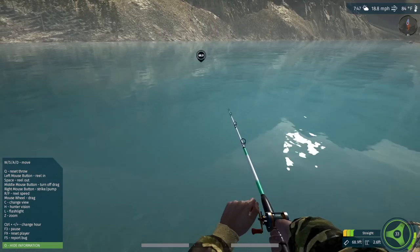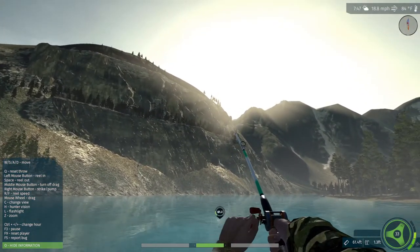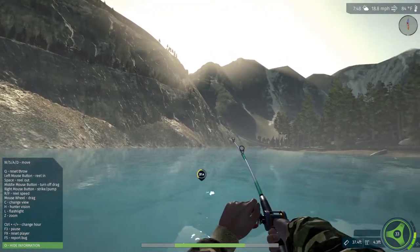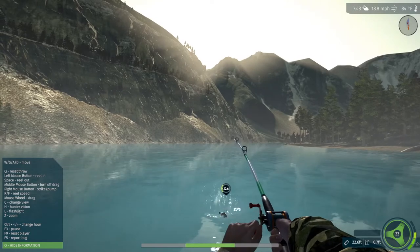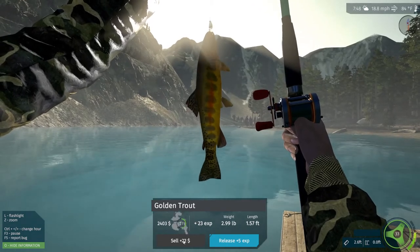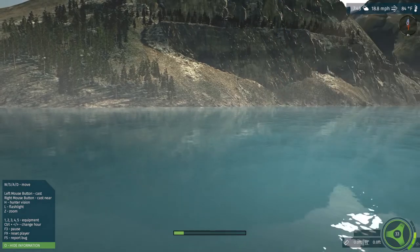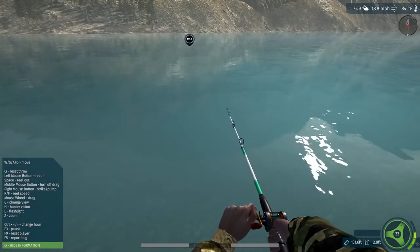This might take this lure now, it's going past them all. Yep. Something not coming in, does it, this one? Another golden, not quite 3 pounds. Another cast out there. So if you want to build your money up, guys, this is the sort of place you want to be.